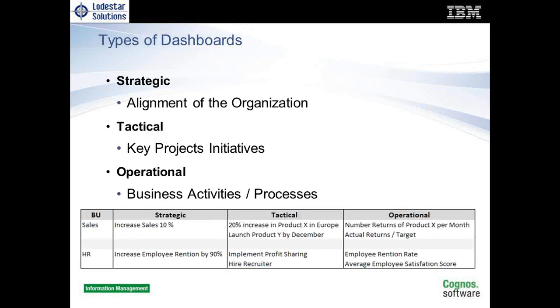Okay, so let's talk about the types of dashboards. There's 3 main types, at least I break them down. Other people have different definitions. The first one is the strategic. This is the alignment of the organization. This is where we as an organization are going.